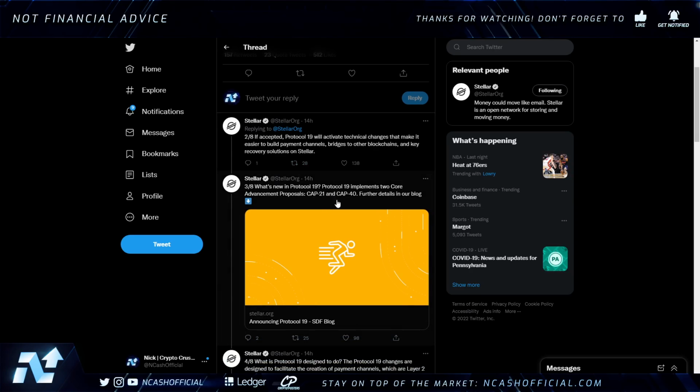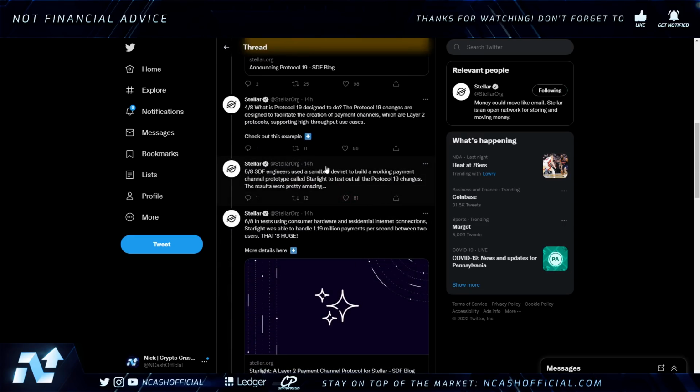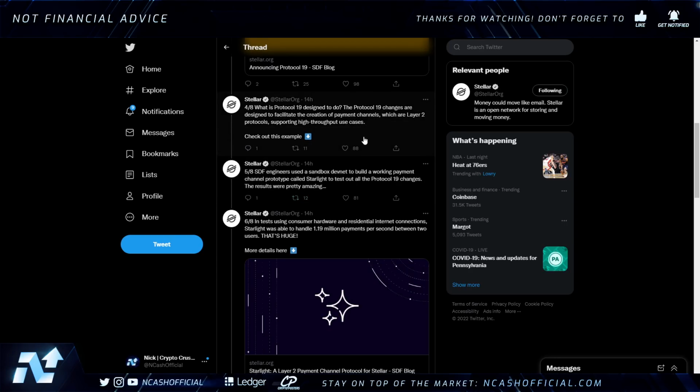What's new in Protocol 19? Protocol 19 implements two core advancement proposals, CAP 21 and CAP 40. And of course, you guys could read more about this if you want. But what I'm really focused on is this. So, what is this designed to do? The Protocol 19 changes are designed to facilitate the creation of payment channels, which are layer 2 protocols supporting high throughput use cases. High throughput use cases is the focus point here, because that means we are going to be seeing a massive demand around the network with these high throughput use cases.